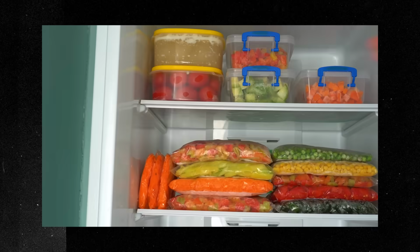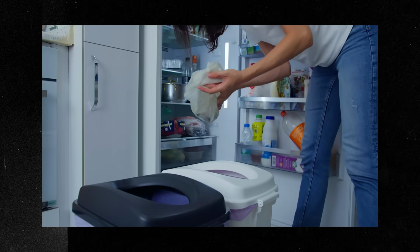So I do think it's wise to buy frozen fruit and veggies if you may not use it all at once to avoid a lot of food waste. Very smart. Here's another comment from Nate.